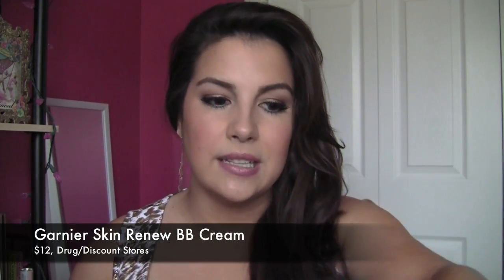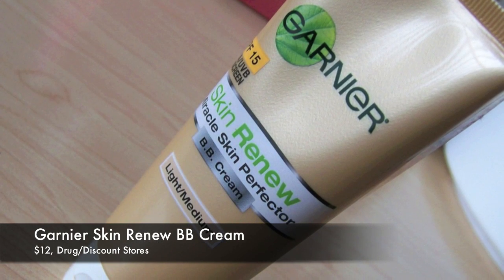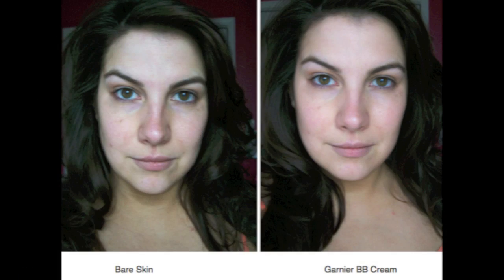Moving on to the Garnier, this one definitely feels the thickest out of them all. This is the one I've had for the longest. This is an SPF 15. I have it in light to medium, and this set is called the Miracle Skin Perfector. The coverage doesn't necessarily mimic the thickness of this product. In other words, as you see it on my face, you're still seeing the imperfections. Maybe a hair more coverage, but not much.